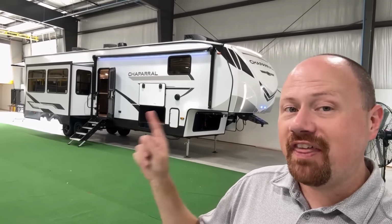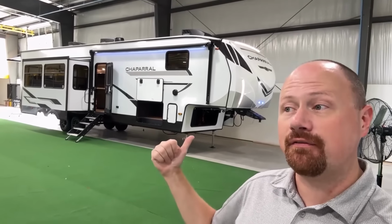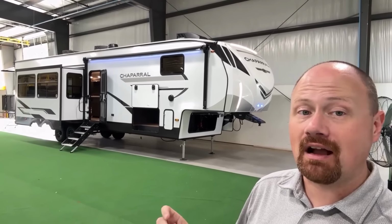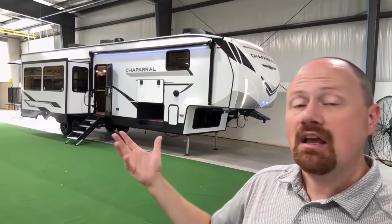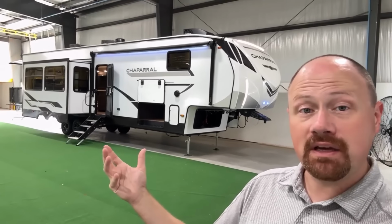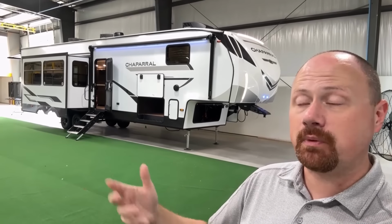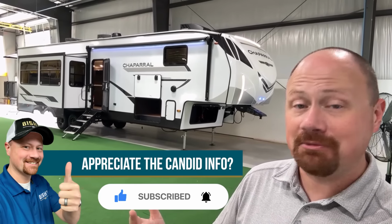But what they did here is they put the windows over on the camp side of the RV instead of the driver's side of the RV. So it's not just like they ran it through a Xerox machine. Each builder has things that the other doesn't. So I wanted to go through this, give it its own day in court, and you decide. What do you think about it? Good, bad, ugly, or in between? I'll try to share the same with you. Let us know if you appreciate the fair and candid information, and let's get going.